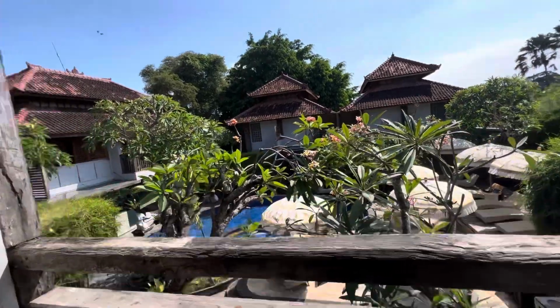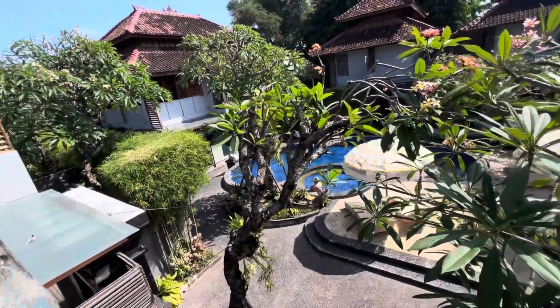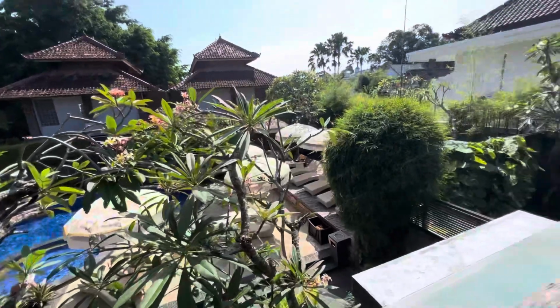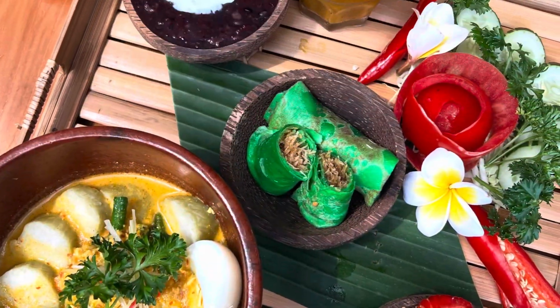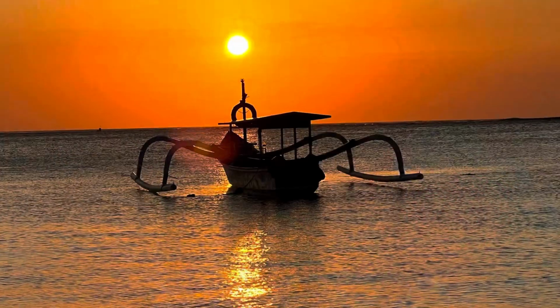So you want to think about that when you come to Bali. Usually I like to do the first night near the airport and then the last night or 2 near the airport. And Kuta and Seminyak beaches are good for that.